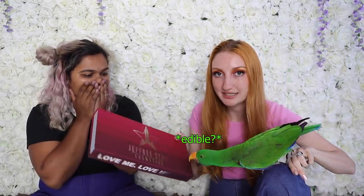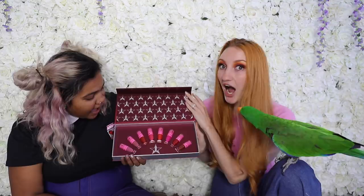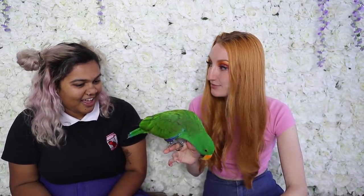Wow. Oh, love me not. This is a liquid mini lipstick collection. I have never bought any of the Jeffree Star mini lips, ever. Look at this beautiful box. Lovely box. What colors are... I'm so happy. I would wear all of those. This is so pretty. Oh my god. I'm blown away. I did not expect to get something like that in this box.